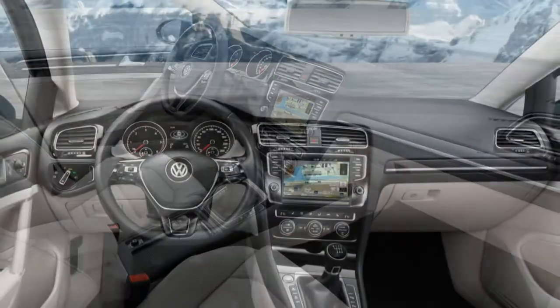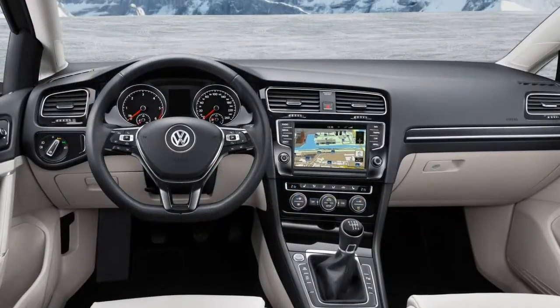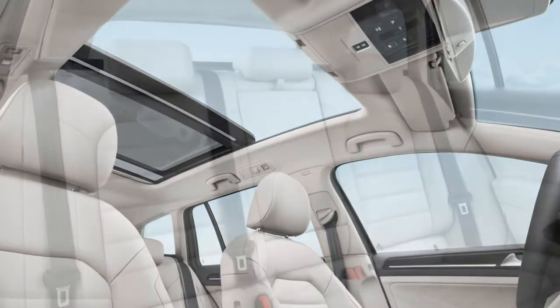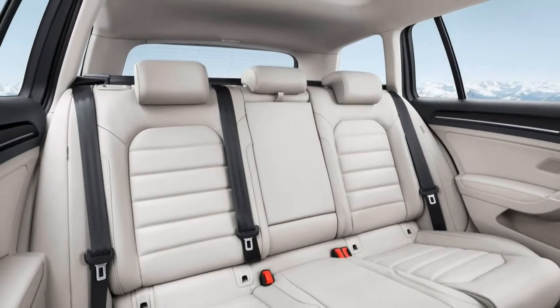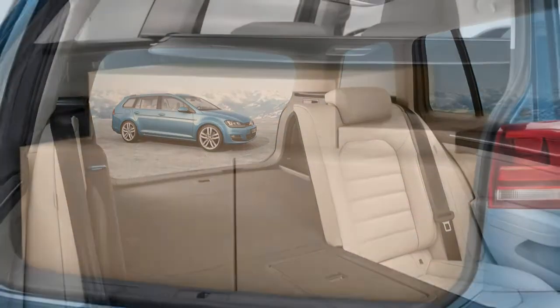Available with a 6-speed manual or 7-speed DSG automatic gearbox. It appears to be quite sprightly, with both versions posting a top speed of 122 miles per hour along with a 10.4-second 0 to 62 miles per hour time.